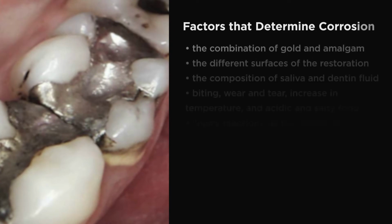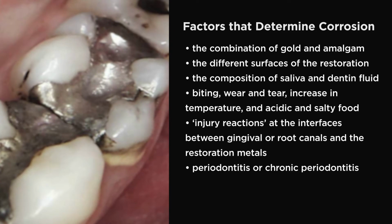A variety of factors can determine the rate of corrosion, and research has identified a number of situations that can increase corrosion, including the ones on this much abbreviated list. These are the combination of gold and amalgam, the different surfaces of the restoration, the composition of saliva and dentin fluid, biting, wear and tear, increase in temperature, and acidic and salty food, injury reactions at the interfaces between gingival or root canals and the restoration materials, periodontitis or chronic periodontitis.